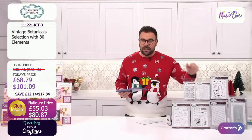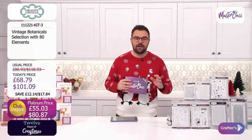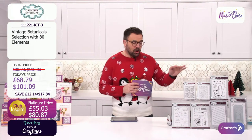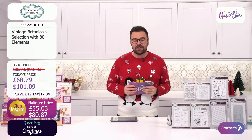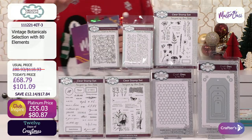We're going to go and have a little look at the botanicals collection. Very busy when we previewed it in the earlier Play Your Crafts Right show. A really beautiful selection of different stamps and dies within here. Really lovely styles and sizes.